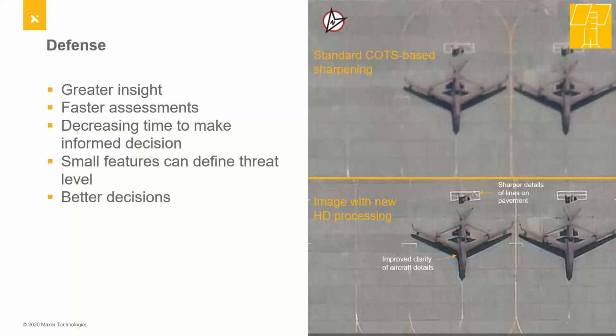And I'll touch on that from one of our customers' use cases, because having a faster assessment, having better insight in the image allows for better decision making. And this is not just a defense requirement, this is a commercial requirement. Having greater insight, having more information, minimizing field inspections and minimizing costs and having the opportunity to monitor the site again and again has the most value and allows you to do more with satellite imagery. And ultimately the goal is to make better, more informed decisions. For defense, for commercial, it creates the insights so that you can get the highest return on your investment and make the best choices.